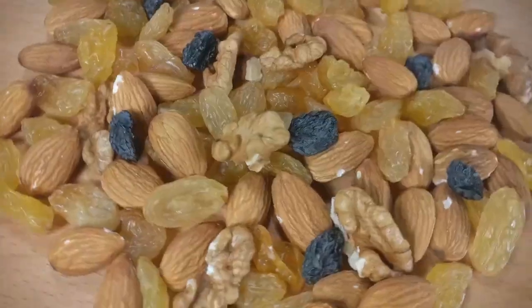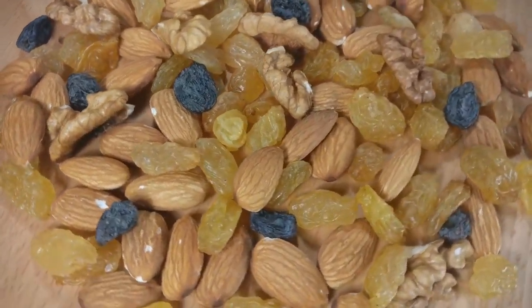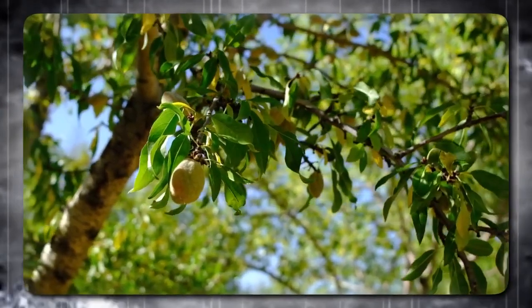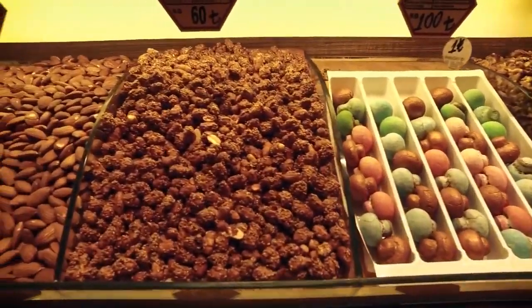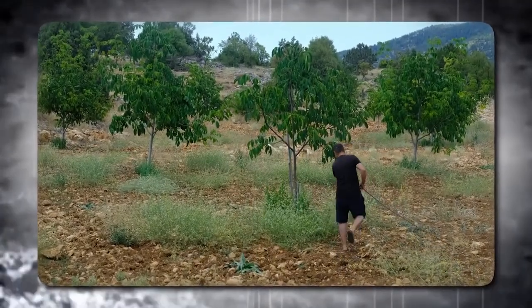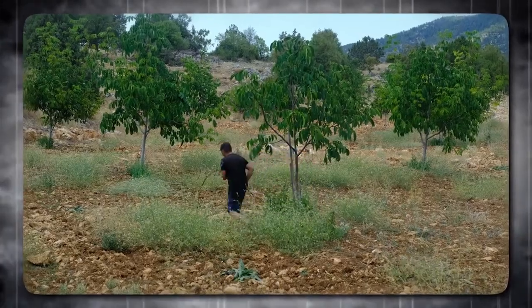Alright, now let's talk about deshelling. Tree nuts like almonds, walnuts, and pecans wear a double layer of armor, the outer hull and the inner shell. These robust coverings protect the delicate nut meat inside, but require removal before consumption. Deshelling is the process of separating the nut meat from its shells, typically done in specialized facilities equipped with powerful machinery. The deshelling process often involves multiple stages.